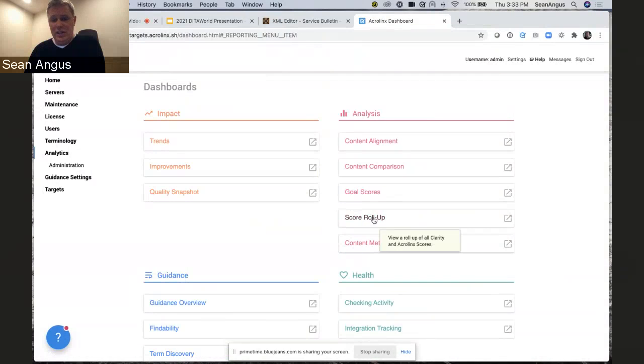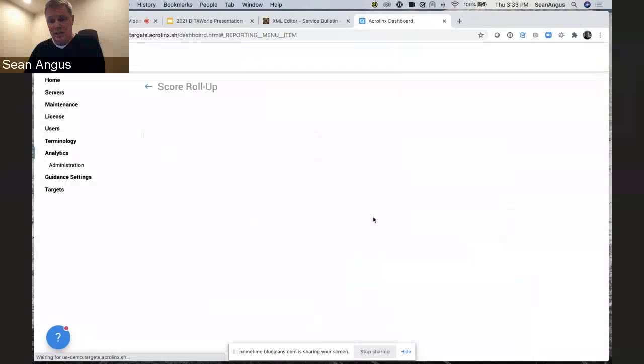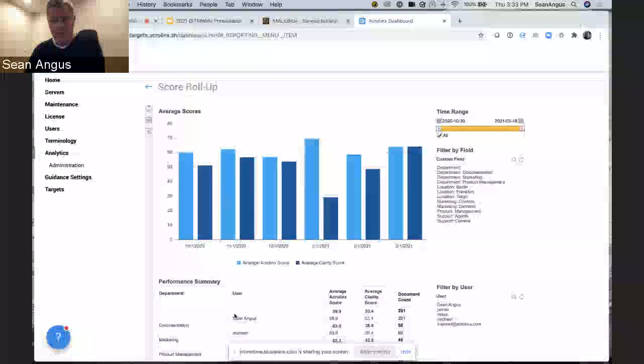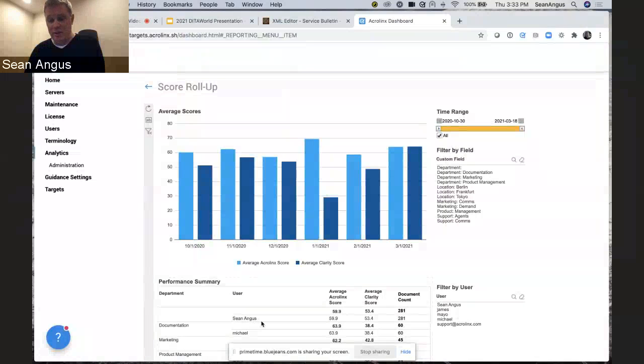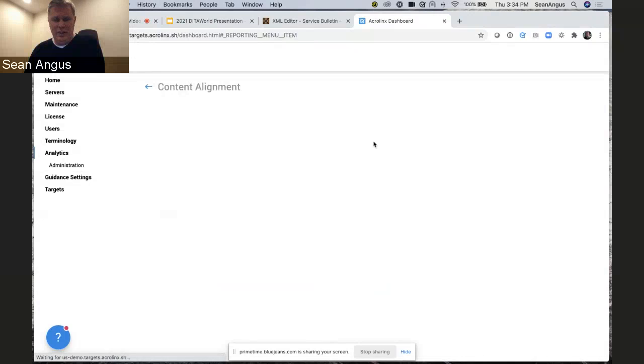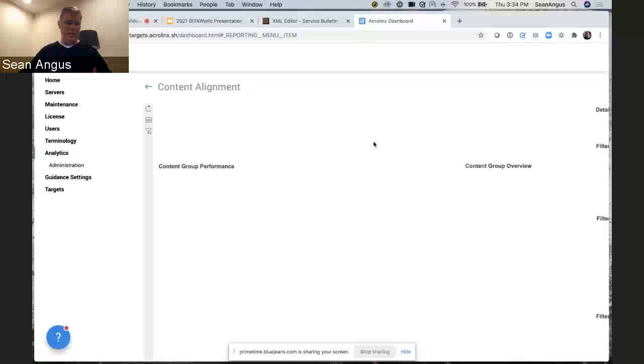I could go down to a very detailed look in this score roll-up dashboard, which is down to the department, down to the individual user. At the user level, what's the amount of work that they're doing? What is their average score? And again, over time, being able to filter that. It's another analytical report that I find interesting, and that is content alignment.